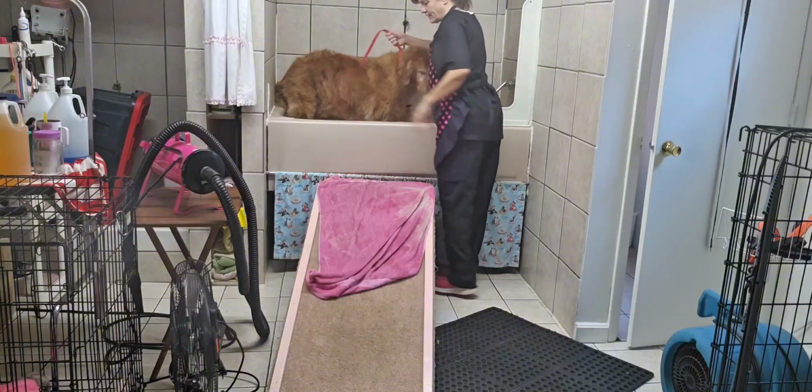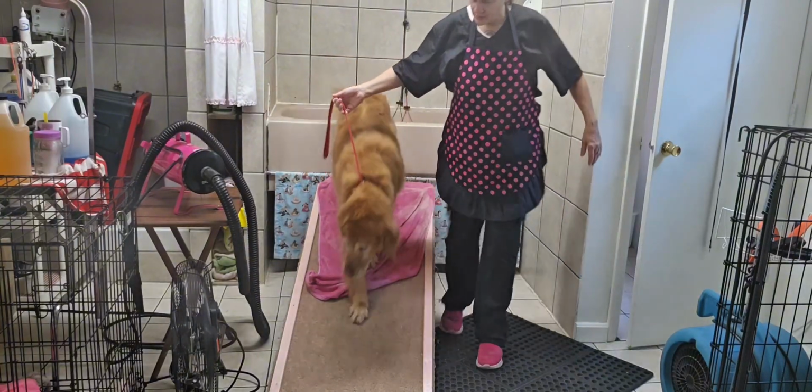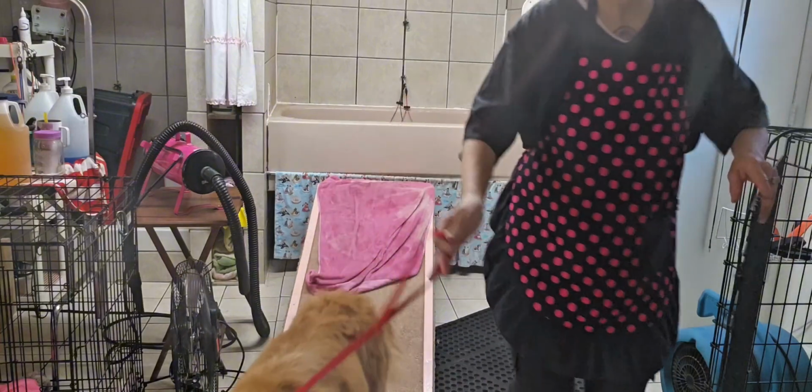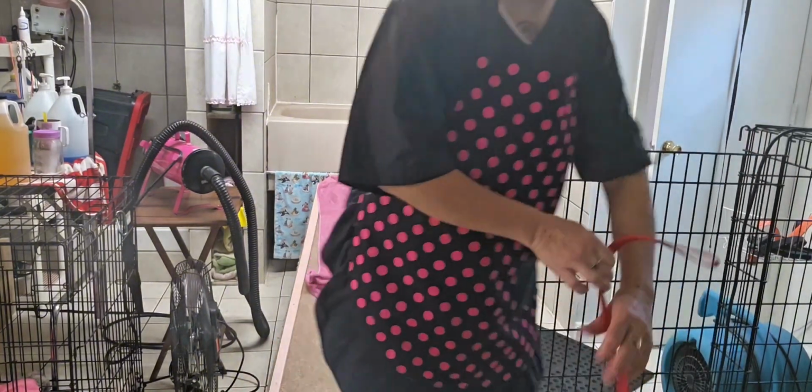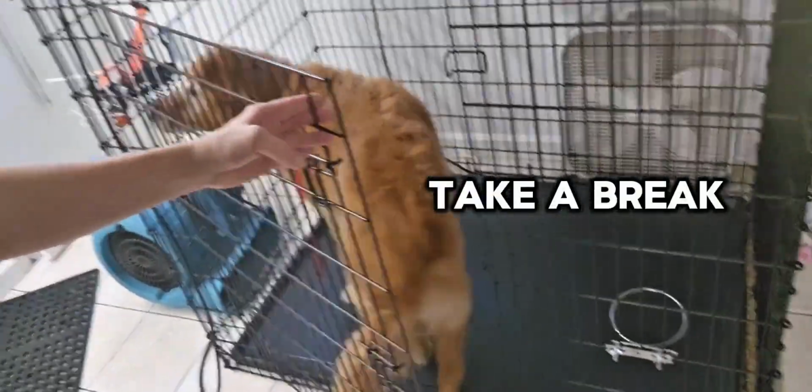I've been grooming over 30 years and I have a bad back, so I do not lift big dogs. I use a ramp, and once they're trained to walk down the ramp, they always do it. They remember everything.